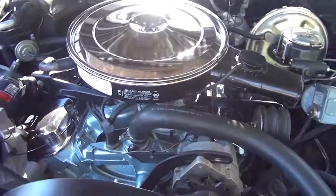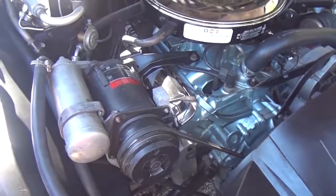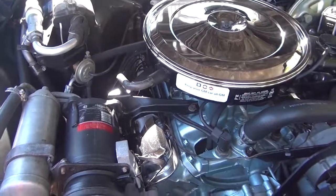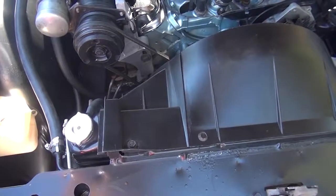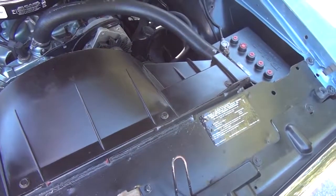Let's see if we can find something else over here. Air conditioning, obviously, we talked about that already. Everything is in really nice condition. This is not obviously a concours restored car, but a very clean and very nice and presentable driver type engine compartment. Just a shot of the radiator shroud and correct radiator cap, and a little bit of the front panel here.